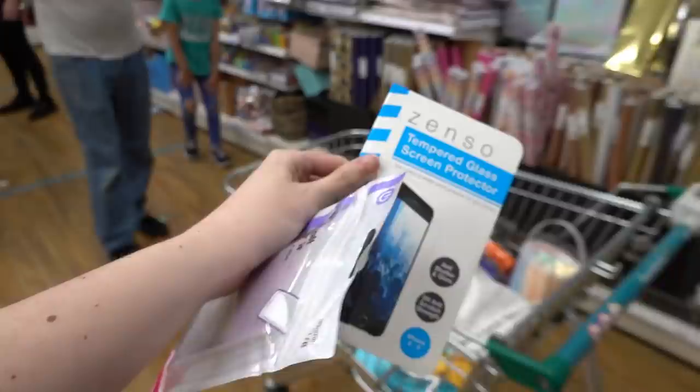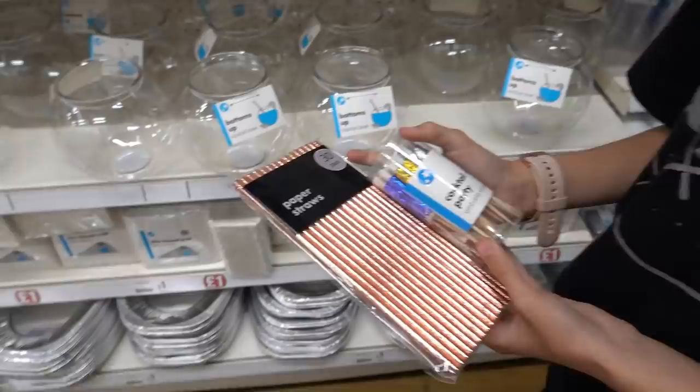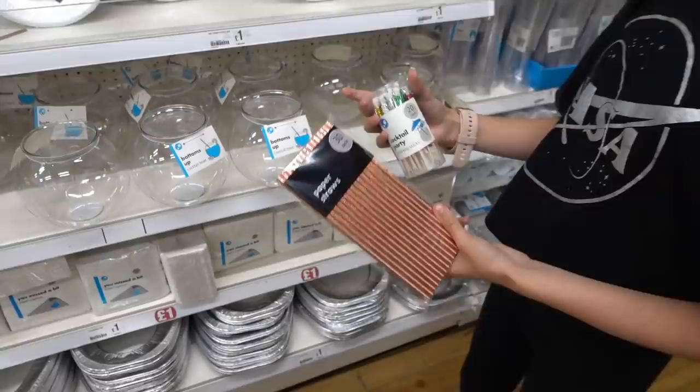Are you planning a party, Molly? She's picked up golden paper straws and these cocktail party umbrellas. I saw one of these before, like a school disco thing. I always wondered where you got them.